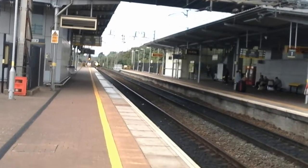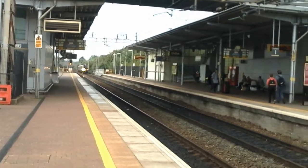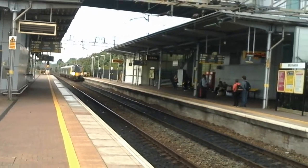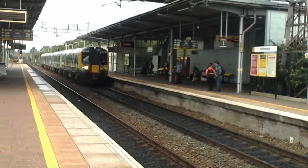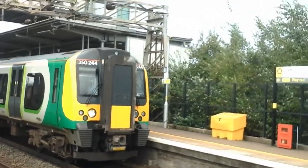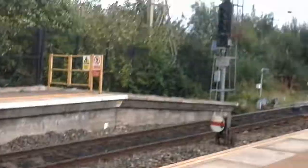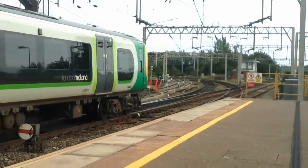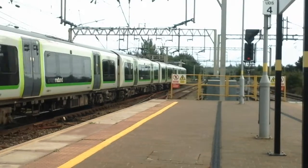And now arriving is the 1544 London Midland service to Birmingham New Street. I think it should be 350263. I hope I'm right. It's 350244, that was completely wrong. And departing now is 350244 off to Birmingham New Street. I'm sitting down because I'm lazy. I love how quickly they accelerate.